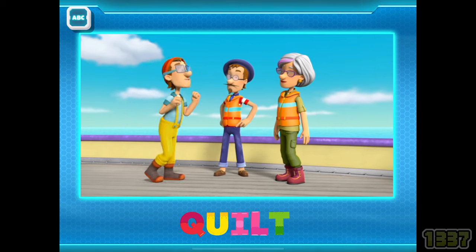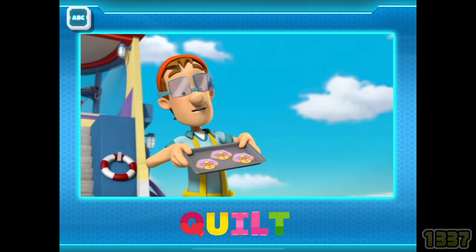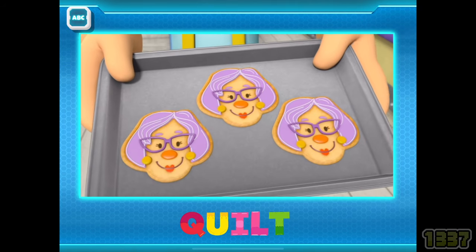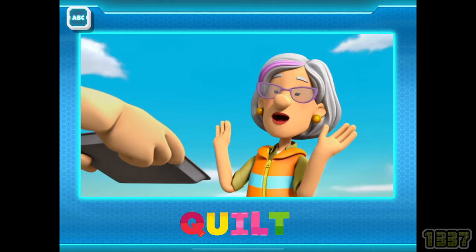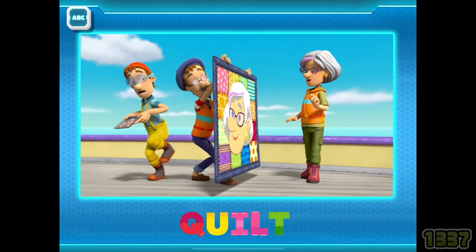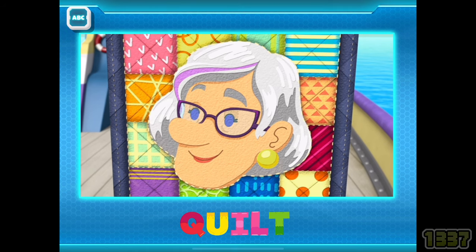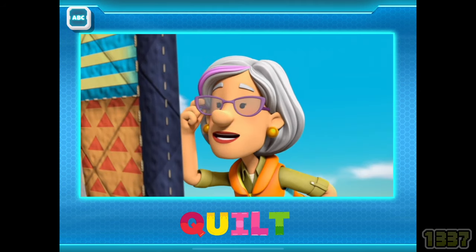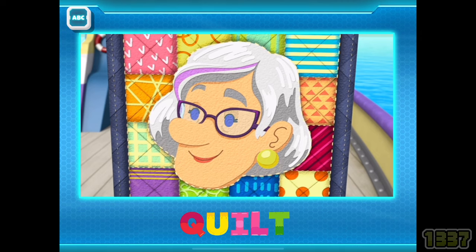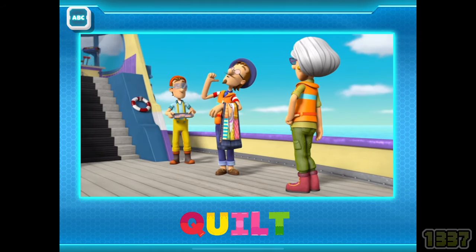I'm totally thrilled you came to see us, Grandma Tilly. Look, I baked these cute, crunchy cookies just for you. Horatio, you're so thoughtful. Mais oui, but check out this quilt. I sewed for you. I sewed pieces of cloth to make it. Oh my! Look at the stitching. It's a beautiful quilt. Only the best from your favorite grandson.